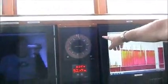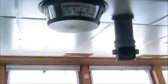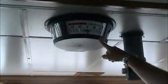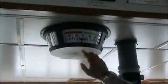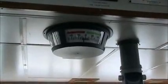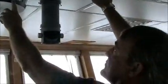And then up here we've got the compass, which gives you your course. No, that there is actually your rudder indicator. That tells you where the rudder is. Because the ship's running on autopilot at the moment, you can see the rudder moving backwards and forwards. That's the autopilot adjusting the rudder to keep us on course, so you don't have to hold the wheel all the time.